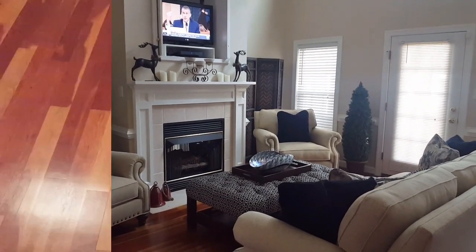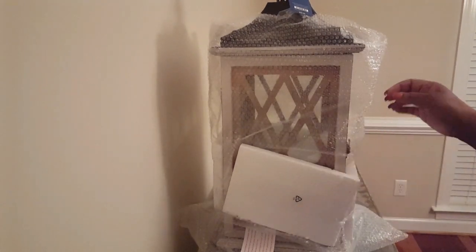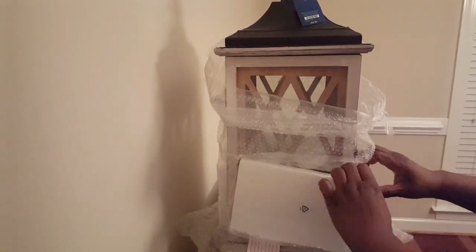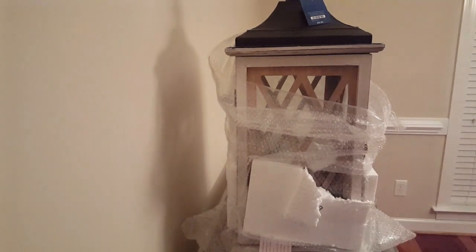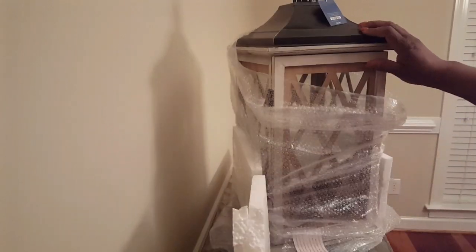Thank you, Father. Y'all, I believe these are my lanterns that have come in from Pure One. Let's take a look. Ooh, y'all, it is. It's my lanterns. Oh, wow, they're huge. I love them.